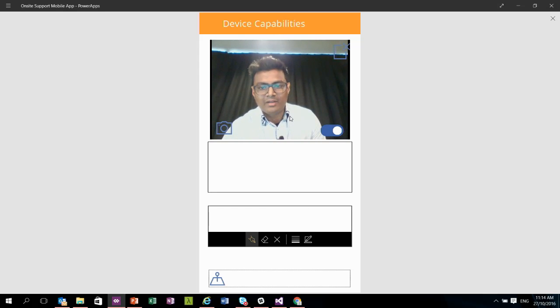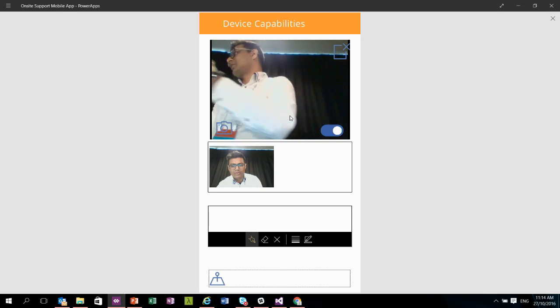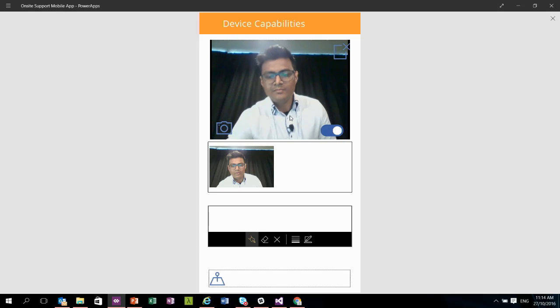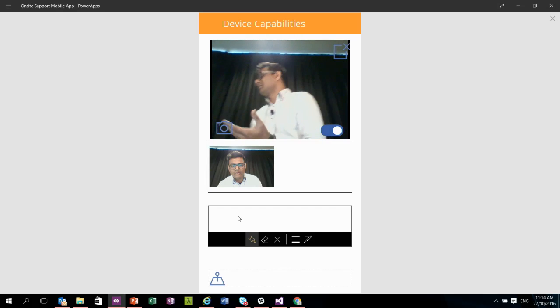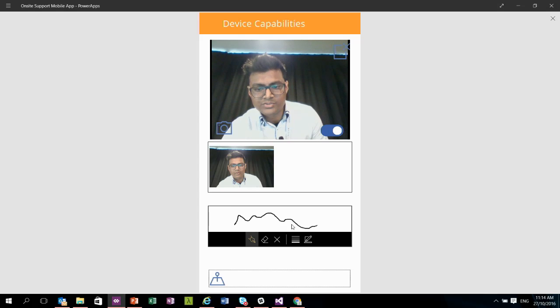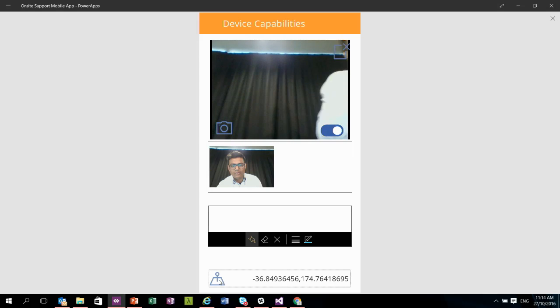And similarly, if I click on it, it takes a photo, it pushes it into the gallery control, and you can see it live. And this is the ink control which I mentioned earlier. This is very useful when you have to take a signature, for example. Then I can scribble, I can change the thickness, or even change the color, or I can clear it. And I also mentioned the location. So I click on this, it takes the location coordinates and shows them to me.